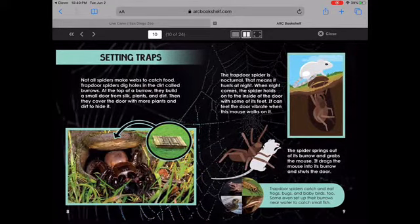Setting traps. Not all spiders make webs to catch food. Trapdoor spiders dig holes in the dirt called burrows. At the top of a burrow, they build a small door from silk, plants, and dirt. Then they cover the door with more plants and dirt to hide it. The trapdoor spider is nocturnal. That means it hunts at night.